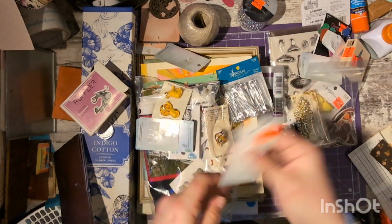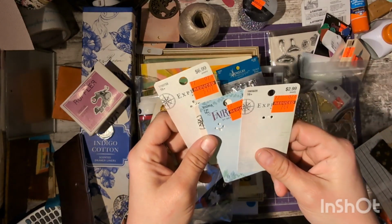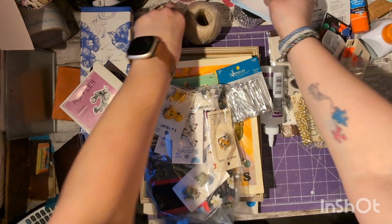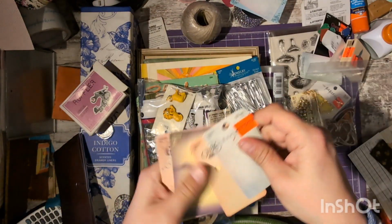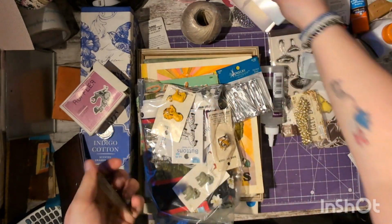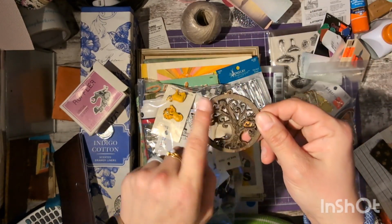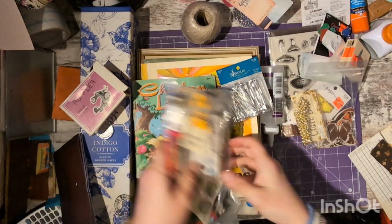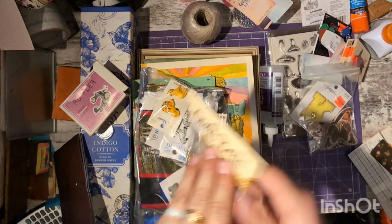Those were on clearance. Okay, so here's my tags that were, see, 74 cents, 1.74, 1.49. But I'm going to take the clearance sticker off, obviously, and then reuse the cards. Got this tree. There's a little piece that broke off, but it's still pretty. Let's see. There's a card. Okay, so got that.